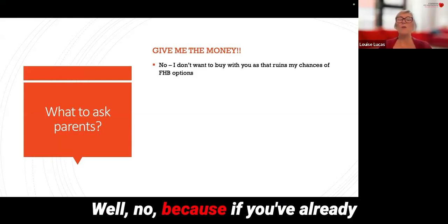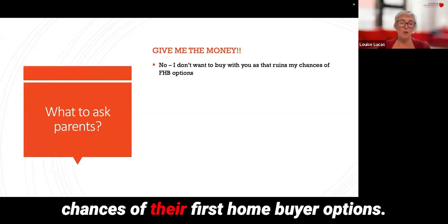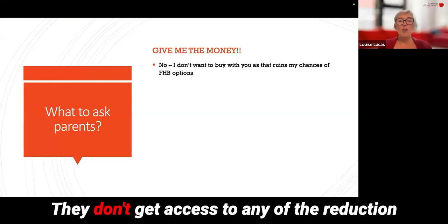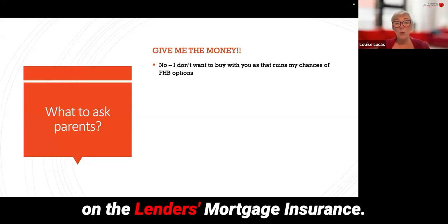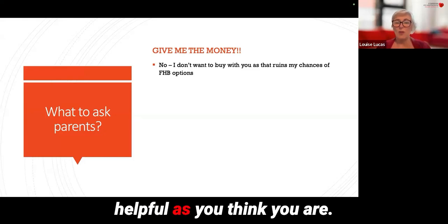Well, no, because if you've already bought property, then you ruin all their chances of their first home buyer options. So they don't get a reduction in stamp duty. They don't get access to any of the reduction on the lender's mortgage insurance. So really, you're not as helpful as you think you are.